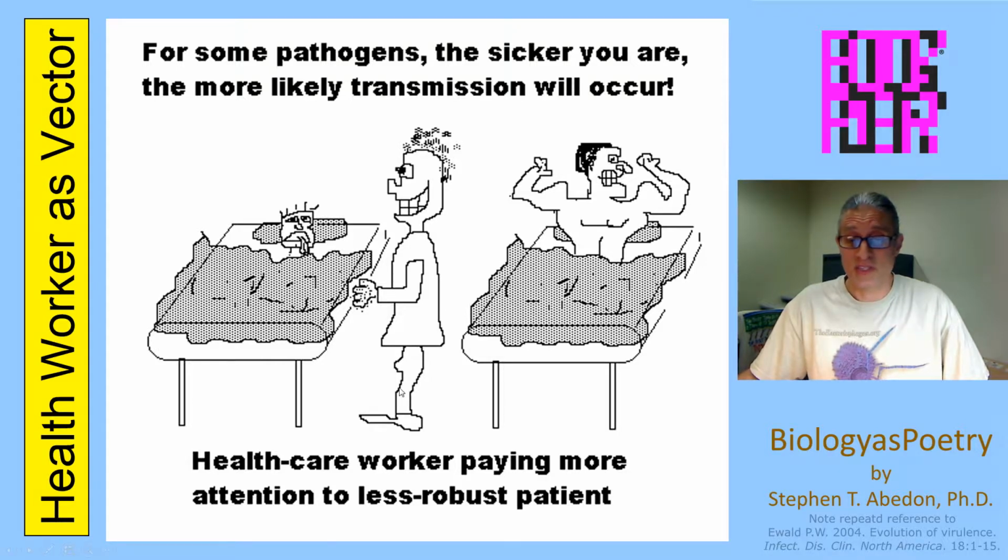And so this healthcare worker is attending the sicker patient more than this more robust patient here on the right. And all over those little dots are little bacteria that he or she has picked up on their hand.